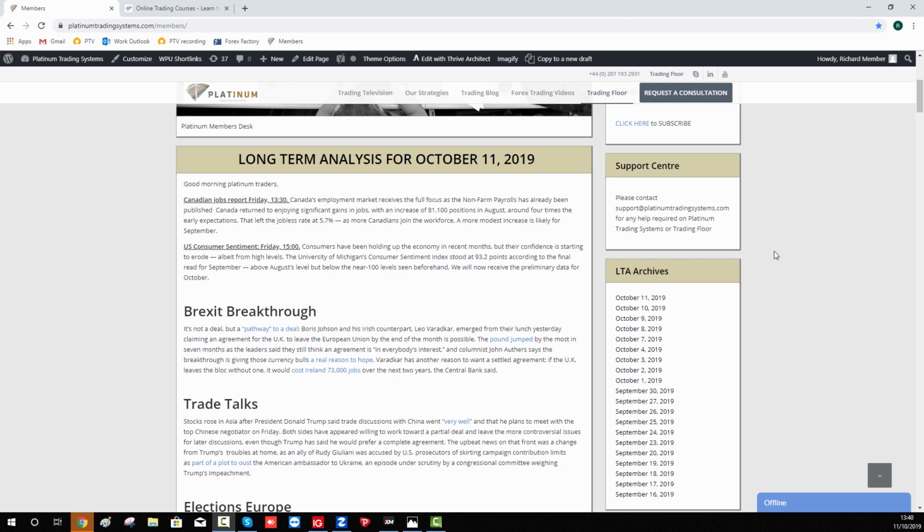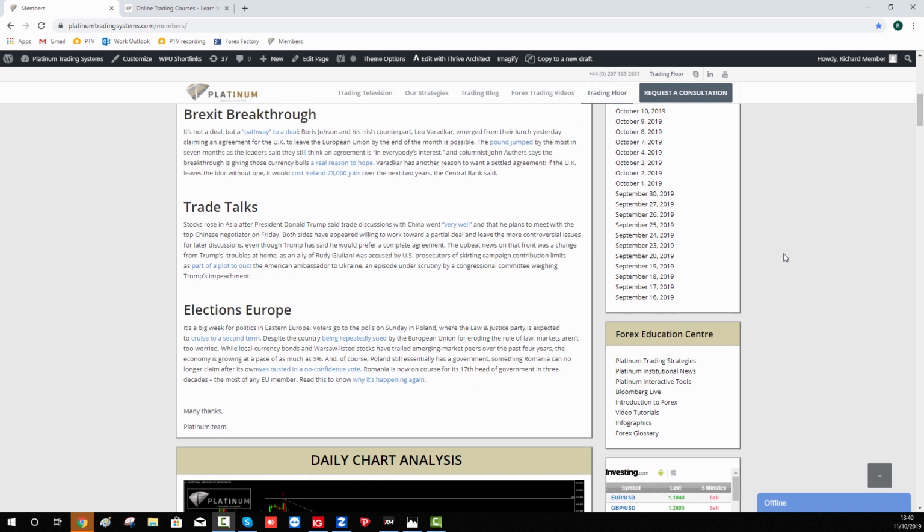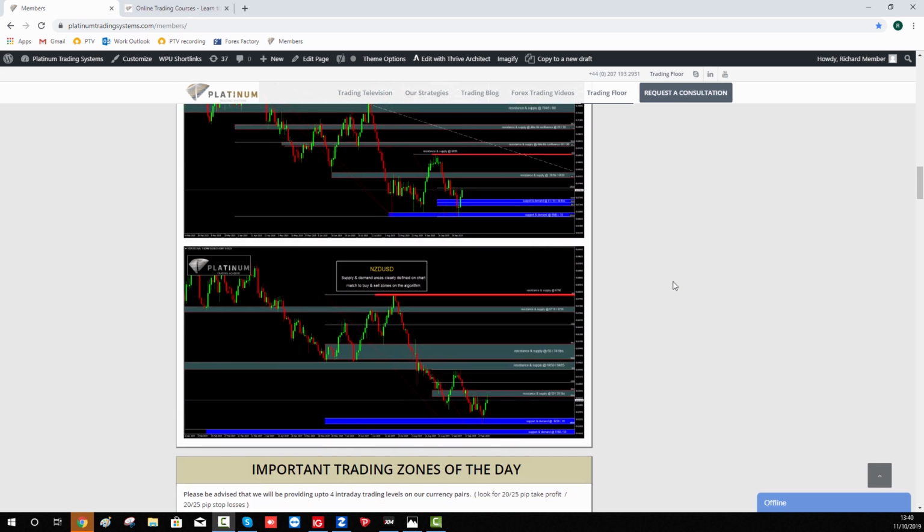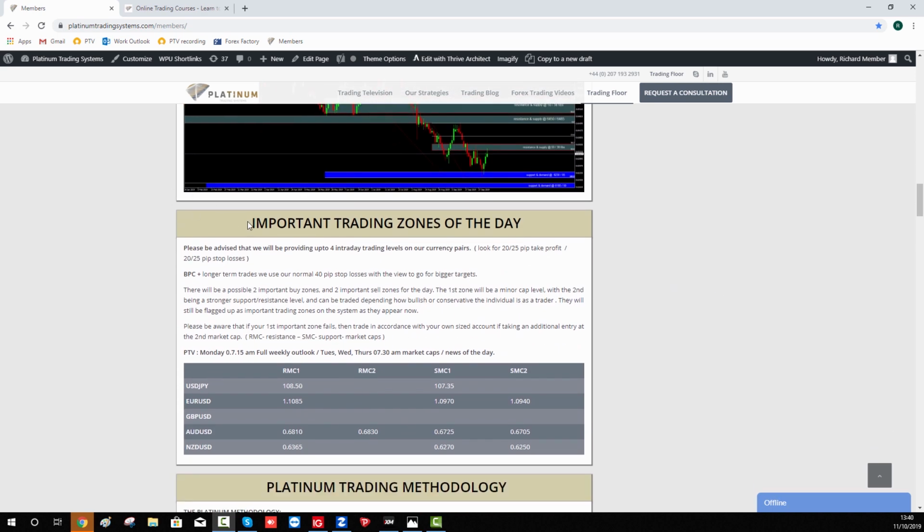Before I show you that, this is what we call our trading floor, which our clients have lifetime access to. There are plenty of articles on now. You've got long-term analysis which we provide our clients with, but this is what I really want to talk to you about today. This is what we call our important trading zones of the day section. These are areas of the market where we expect the market to bounce from, and you're talking about 20, 25, maybe 30 pip reversals in the market.